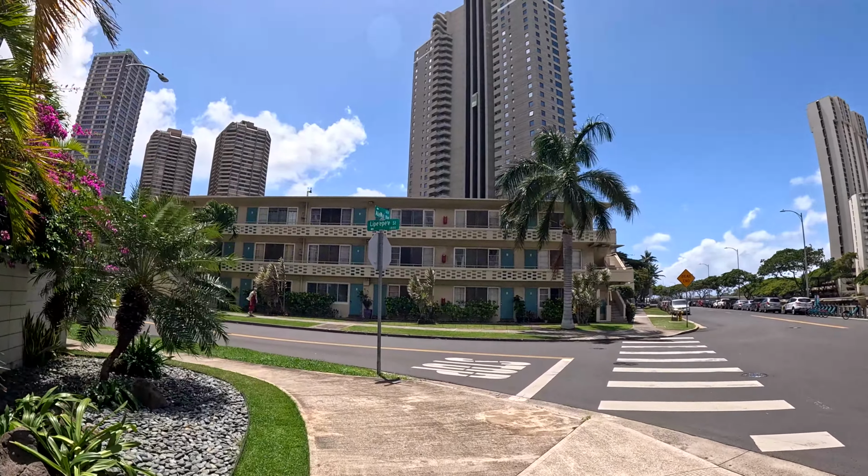Oh, sidewalk goes right through like a park area on this side. It's cool. Keep seeing the escalator going up and down. It's so weird when it's exposed on the outside.